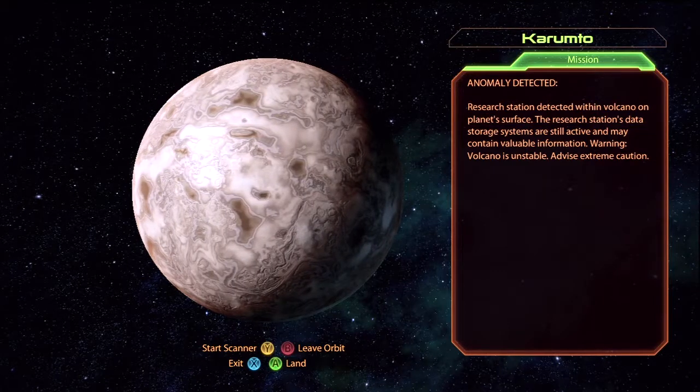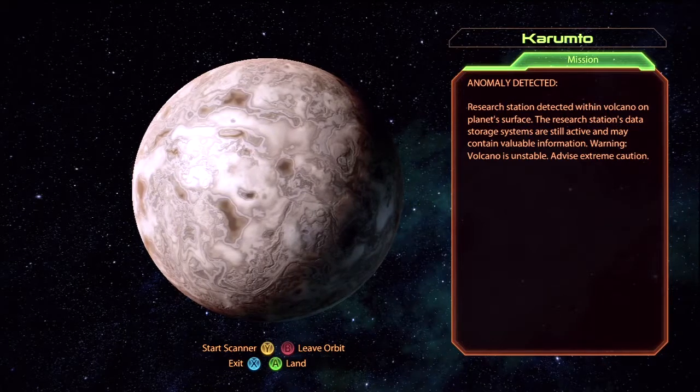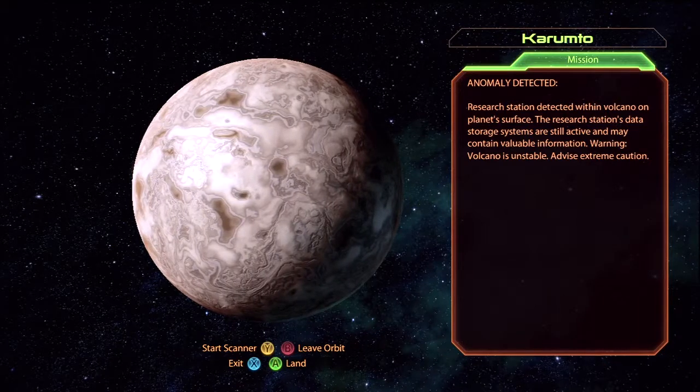Warning, Volcano is unstable. 3 words you never want to hear. Advise extreme caution. Another 3 unfriendly words follow that. Well, let's land.